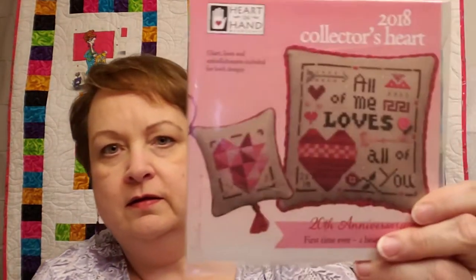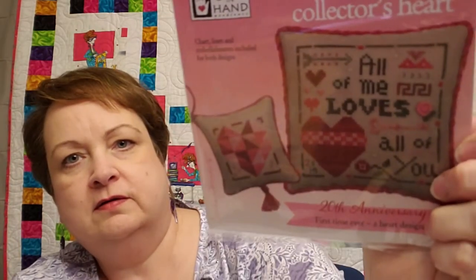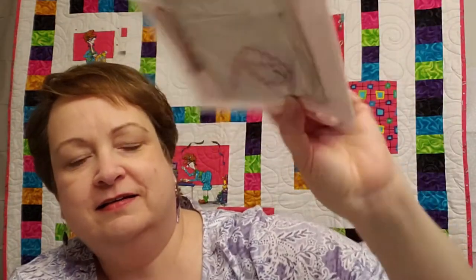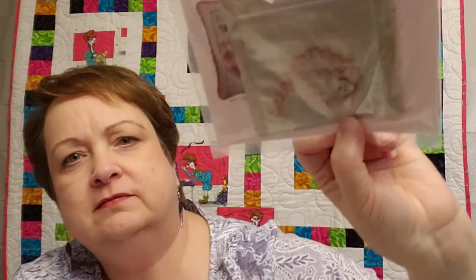I bought from the Heart and Hand Trunk Show this 2017 Collector's Heart. Oh, and it included the linen beads and button. The 2018 Collector's Heart also includes the linen beads and button. The 2019 Collector's Heart. Have you figured out I like hearts yet? Linen, rickrack, and button.